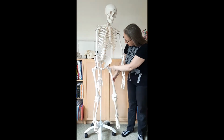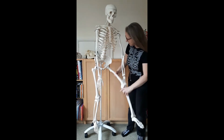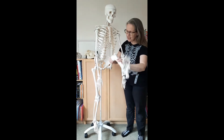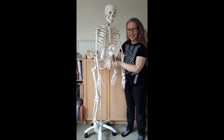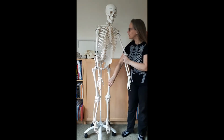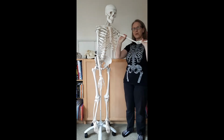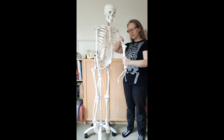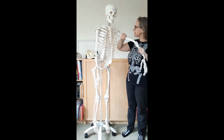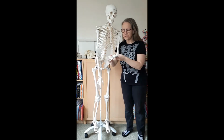So we've got Indiana's hip joint here that lets the leg move. We've got Indiana's knee joint here, that lets the bottom part of his leg move. And we've got the shoulder up here, which moves in all sorts of different directions. And then we've got Indiana's elbows. And then we've got other joints like the wrist, which moves like that.